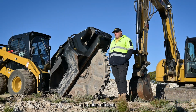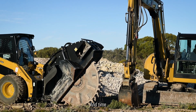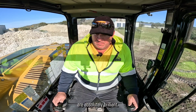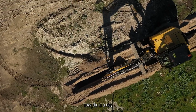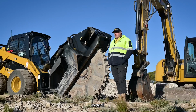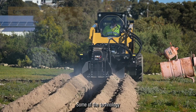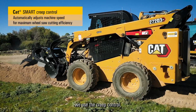Again, a lot more efficient, less waste, less rock to cart away, and time savings are absolutely brilliant. Jobs that were taking 4 and 5 days before, we can now do in a day, which saves the plumbers time, and they're more efficient as well. Great for the customer.